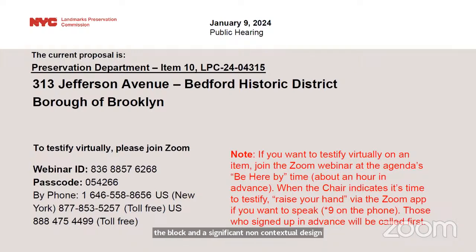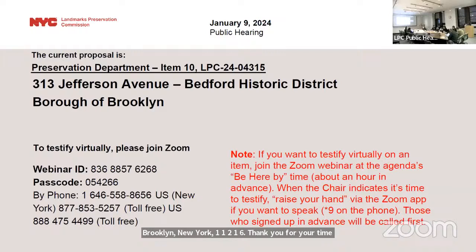The proposed alterations will significantly impact the district's form and are not aligned with the historic character of the district. Therefore, with due consideration to the committee's comments, Brooklyn Community Board 3 objects to the issuance of a certificate of appropriateness for the proposed alteration at 313 Jefferson Avenue, Brooklyn, New York, 11216. Thank you for your time. Thank you so much for your testimony.